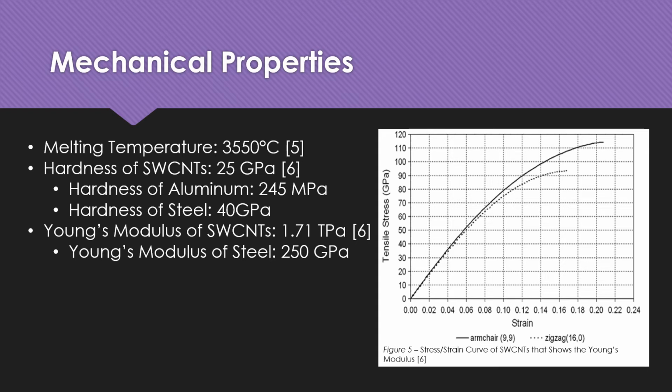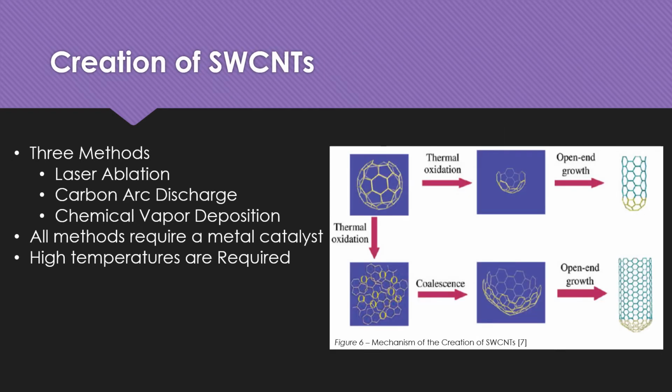Now, before any testing can be done, there has to be a way to create them, and there are three methods known to create the single-wall carbon nanotubes. There's the laser ablation, carbon arc discharge, and the chemical vapor deposition. All three of these methods require high temperatures and a metal catalyst. The metal catalyst will help create a more selective product because without the metal catalyst, you can create the multi-wall carbon nanotubes rather than the single-wall carbon nanotube.